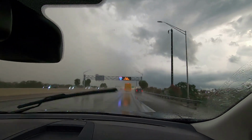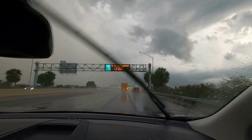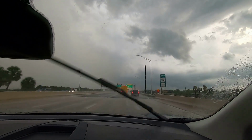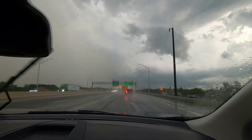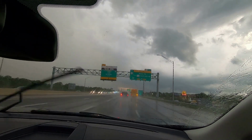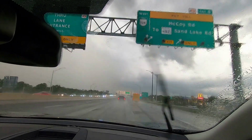All the traffic does slow down. Honestly, if you can plan ahead and you see something coming, I would pull off to the side of the road and stop and wait it out, because it is horrible. It is one of the most daunting, horrible, scary experiences you'll ever have. So if you see it coming, just plan ahead.